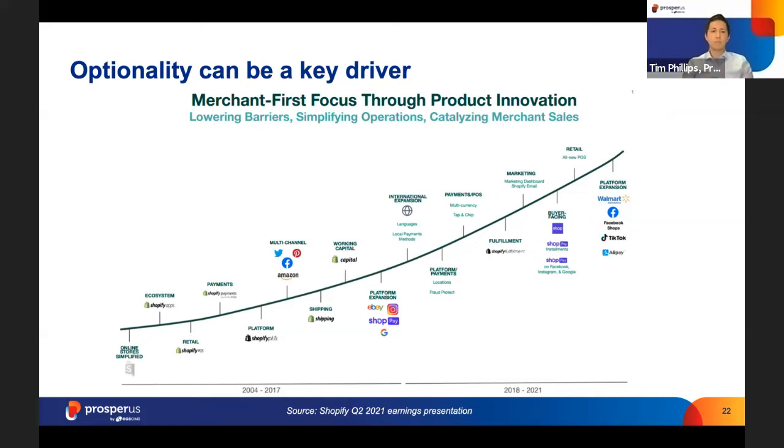And you can kind of see the timeline of Shopify. It was started by Toby Lutke, who was basically a German in Canada, and he was a big snowboarder, but he realized that you couldn't actually buy a snowboard online. And that was a problem that he wanted to solve. And so from that was born Shopify, where you could build your own shop online.